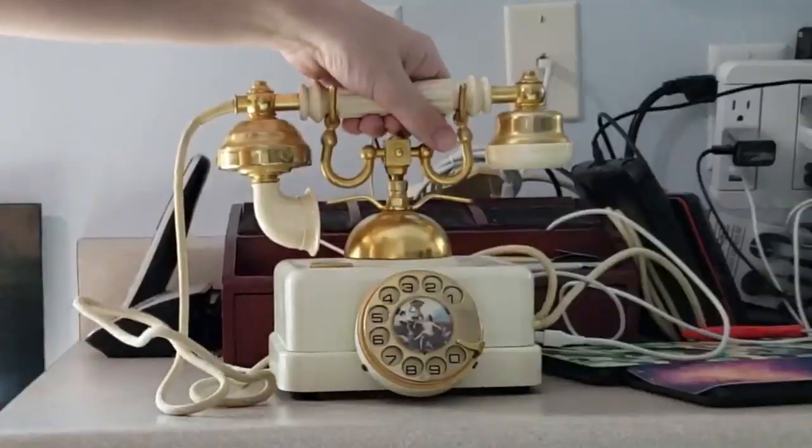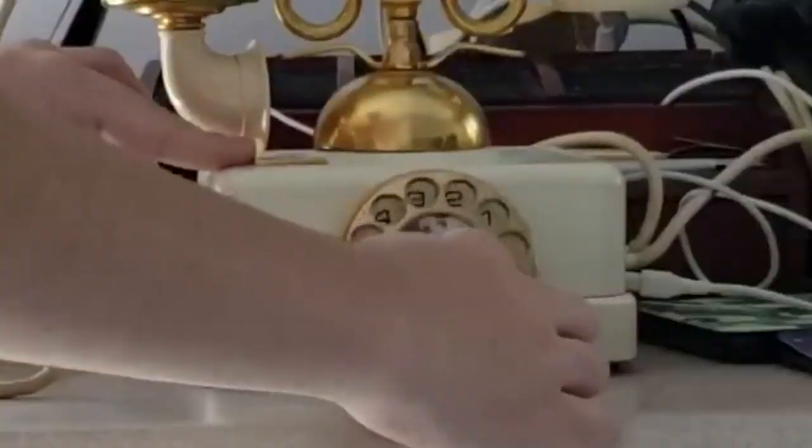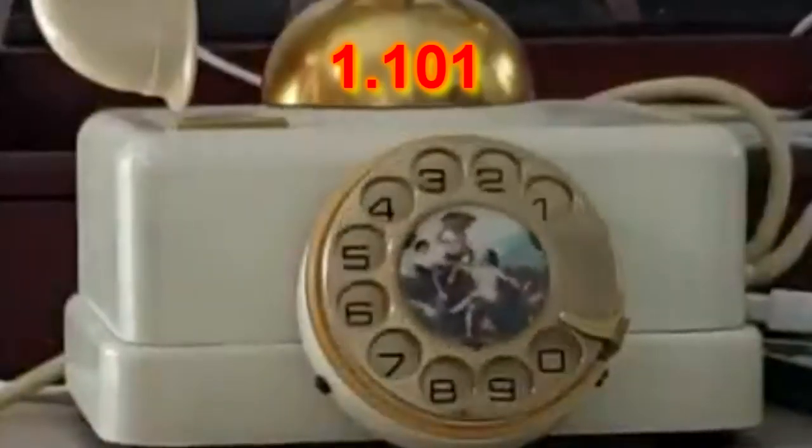Seriously, listen to this. The rotary dial itself is also okay, but it's a lot slower than the trimline phone, and it also needs some oiling. Although the handset is really weird looking, it's actually pretty comfortable to hold. I think what makes it look weird is the fact that the mouthpiece is very oddly shaped.